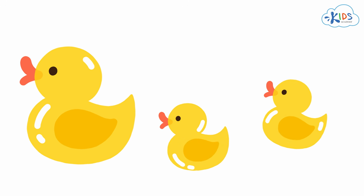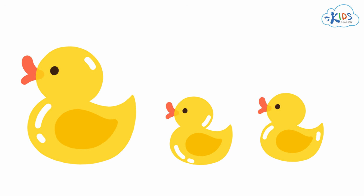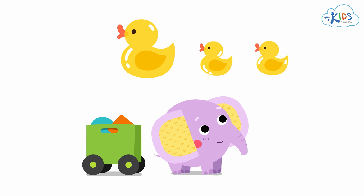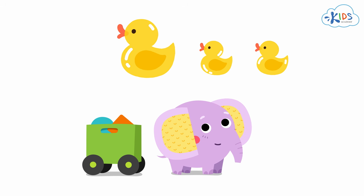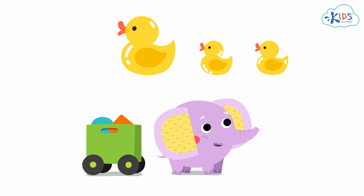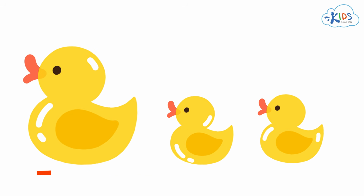This is a mother duck with her ducklings. Are they all exactly the same? Take your time, look carefully. Tell us what you've noticed. They are all ducks. That's what they have in common. But the mother duck is bigger than the ducklings. Right you are. This duck is different in size. It's bigger.